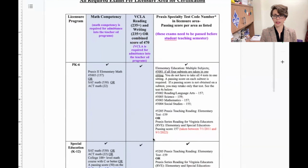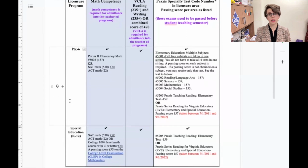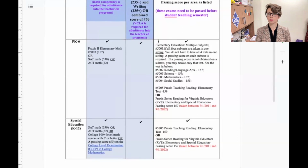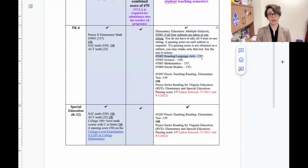So in this document, you will see that it is based on your licensure program. So you'll look on the left column there and see where your licensure is, all right? So if you're elementary, this is standard, everyone has to take these that are in blue, all right? What's important here are these exams, okay? So you have the reading language arts exam, the science, mathematics, social science, and the Praxis teaching reading elementary test. So you have 5 Praxis exams that you must take.